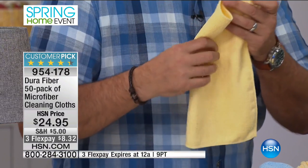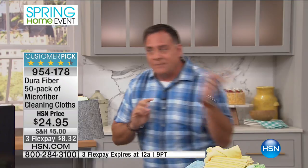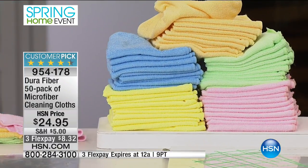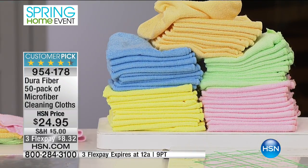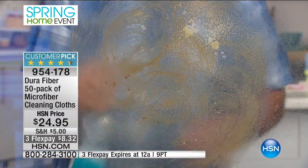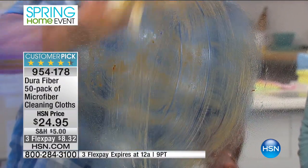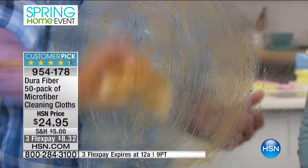Let me show you an amazing demonstration. I'm going to go over to the window we have right over here to show you one of the most amazing things about DuraFiber. These particular cleaning cloths are incredible with grease. Grease is a really tough thing to get up because it doesn't like any liquids, water, nothing. So to show you this, I've got some of the blue window washing stuff here. I'm going to spray it on this mirror, and I'm going to go around like this, and look what happens when I do that. It just smears it, it makes it worse.